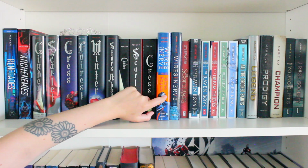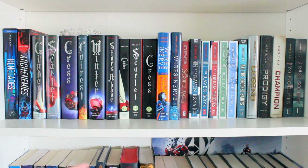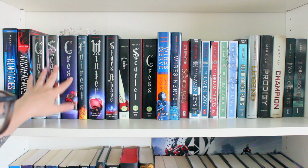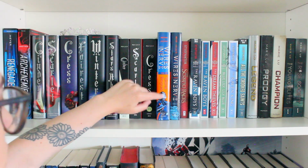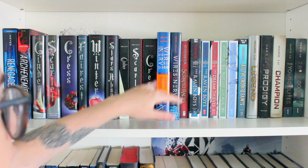And then there's the Wires and Nerve Volume 1 and 2. I've also read these. This is like the sequel to the end of the series. But the graphic novels pretty much follow Iko, who is Cinder's robot friend. I don't want to say anything more than that because you really have to have read the series to really understand the graphic novels. So yeah, these are really awesome and fun, and I really enjoy those.